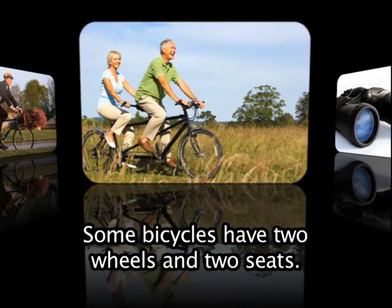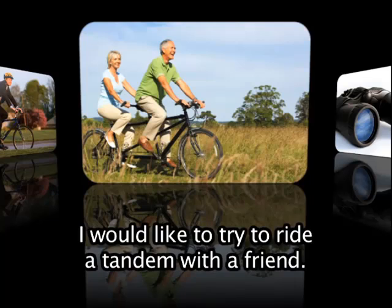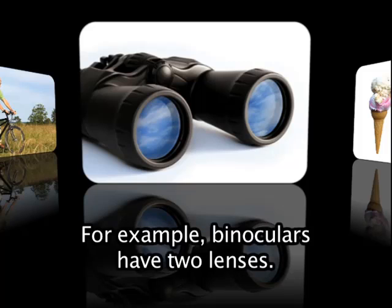Some bicycles have 2 wheels and 2 seats. This is called a tandem. Does that look like fun? I would like to try to ride a tandem with a friend. Words that begin with bi often refer to things that have 2 of something. For example, binoculars have 2 lenses.